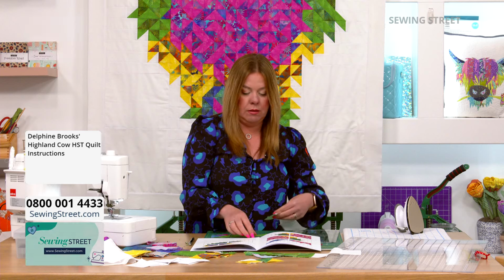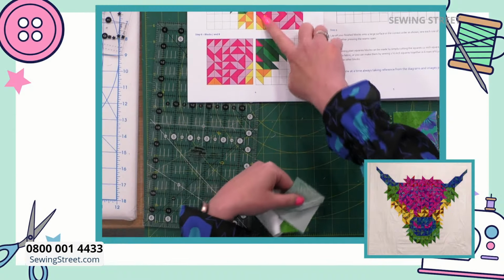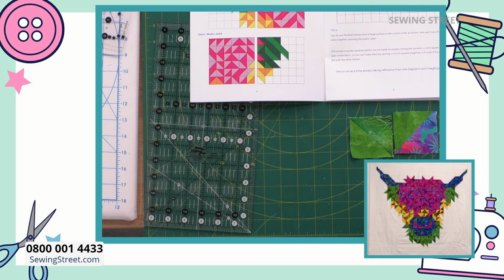So laying them all out like this, you know you're getting the correct orientation. You've got the key here, so you can see the correct orientation of how all your pieces go.